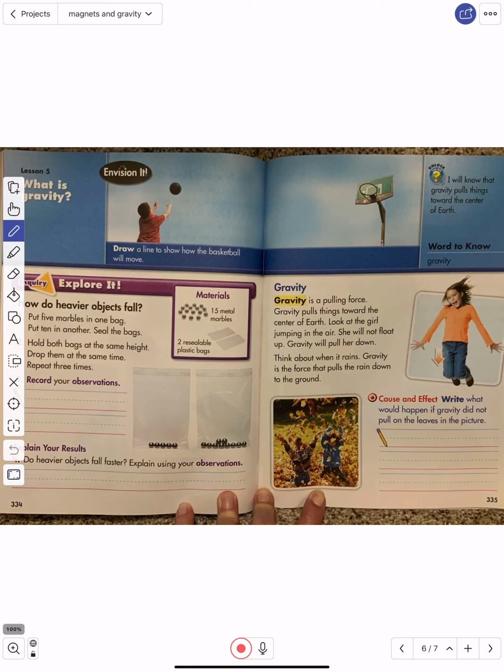Explore gravity. Looking at the gravity page on 335, gravity is a pulling force. And we saw that in the picture of the slide a while back when we were looking at the boy going down the slide. We know that gravity pulls things back down. It says gravity pulls things toward the center of the earth.